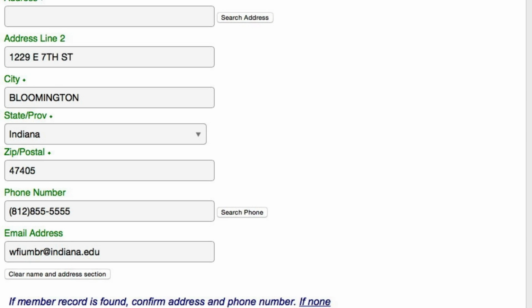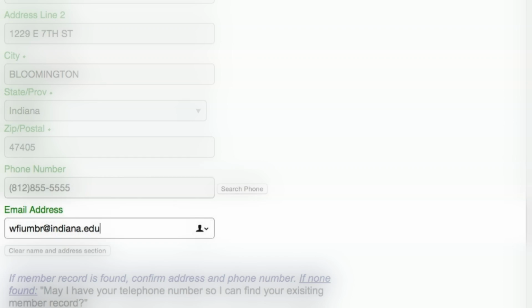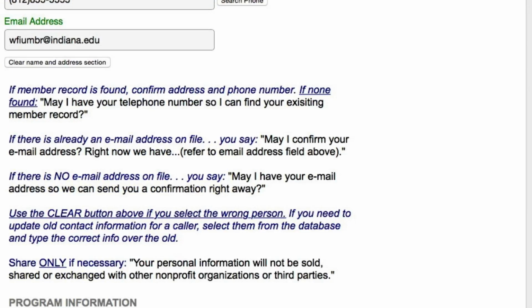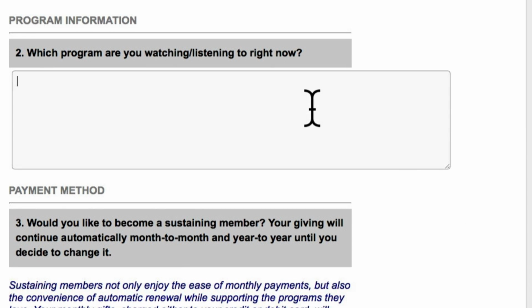Now that you have the record information, please confirm or request their email address. You can make changes to the address, telephone number, and email address right from this main screen. Now that we have gotten all of the caller's contact information, let's move on to question number 2. Which program are you watching or listening to now? Please type the program they are watching or listening to in the box.